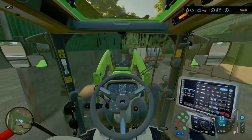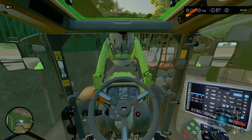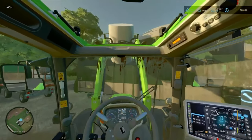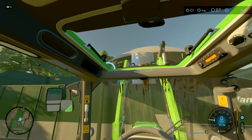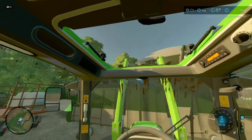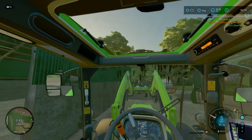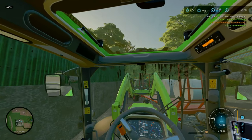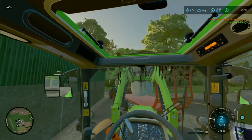There we go. So let's just go and grab these bales. That's two. So these things go in here, right? Oh, yeah, you need two bales. Let's go grab the others. There we go.